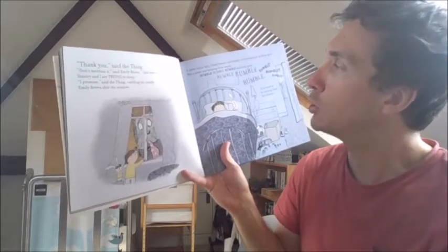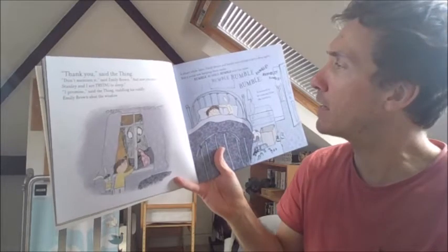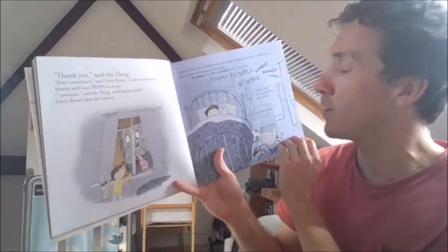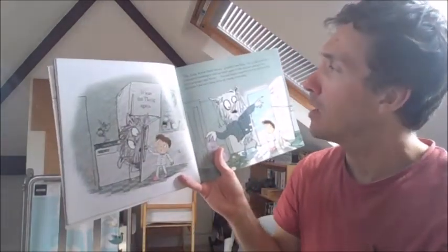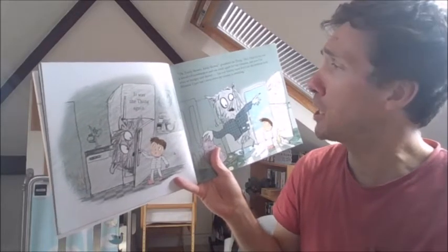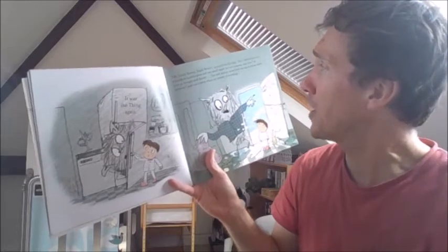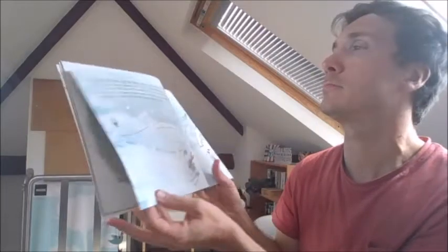Shoom! A short while later, Emily Brown and Stanley were trying to get to sleep again, but a noise was keeping them awake. Rumble, rumble, rumble. It seemed to be coming from the kitchen. It was the thing again. "Oh, Emily Brown," grumbled the thing. "All I had for tea was 100 hamburgers and 1 small apple for the vitamins, and now I'm ever so hungry and thirsty. You and Stanley must fetch me my bedtime milk, because I just can't sleep when my tummy is rumbling."